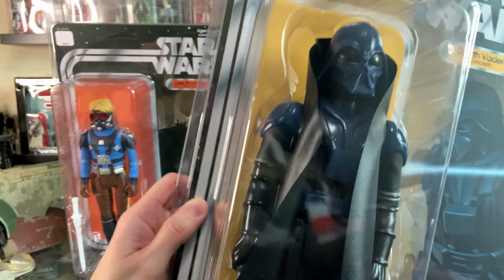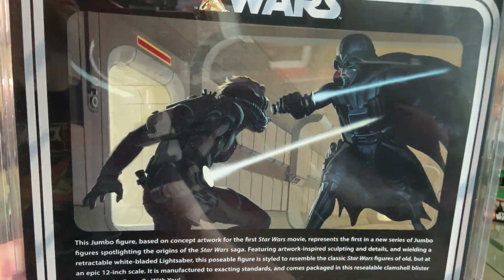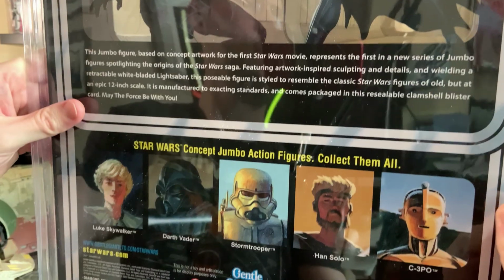And I love that helmet. It's such a cool version of Vader. It's just a more menacing look. I'm not saying it's necessarily better than what we ended up with in the film, but it's definitely a more terrifying version. So I think it's a great alternate version to have.